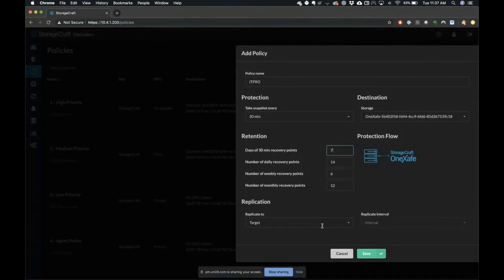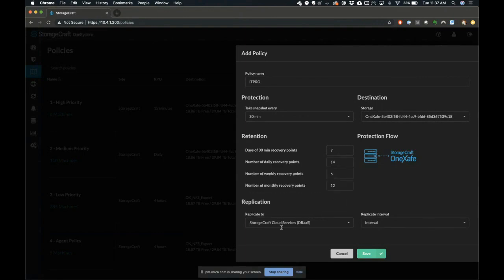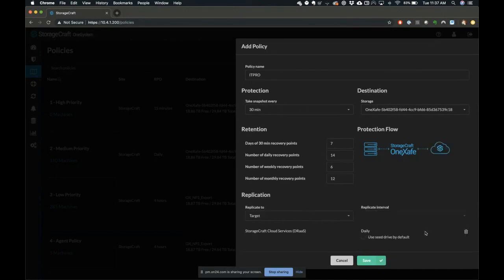But if I want to replicate this off-site, I can replicate this to another OneSafe cluster, or I can go to our cloud. You can also go to Amazon S3 if you have an account set up that way. But I'm going to go ahead and just create this to our cloud, and then you can determine the interval. I'm going to replicate daily, right? And you can go ahead and save this. I'll go ahead and save it.